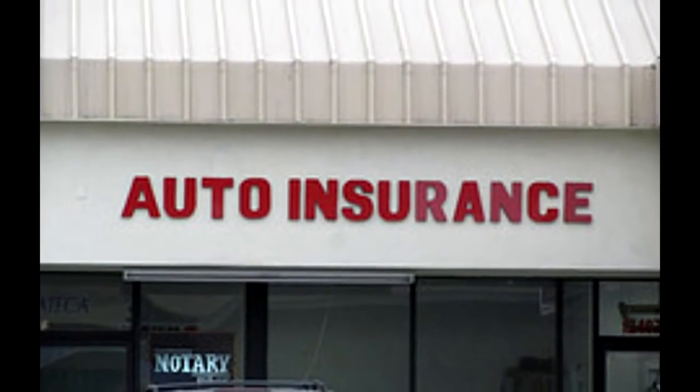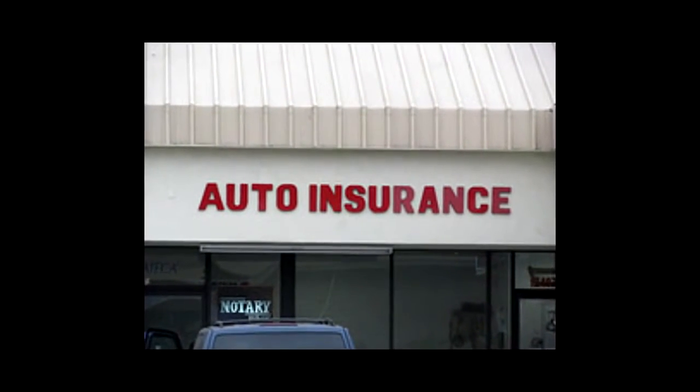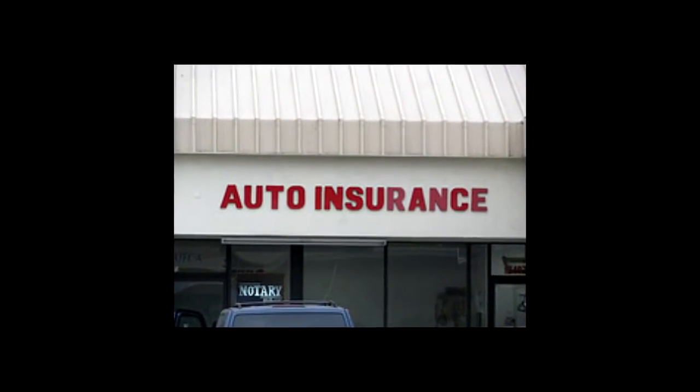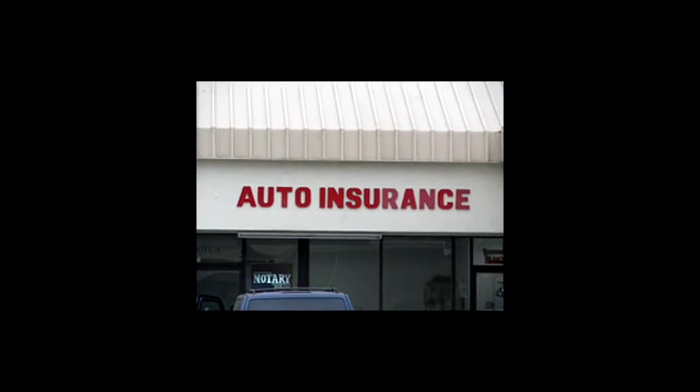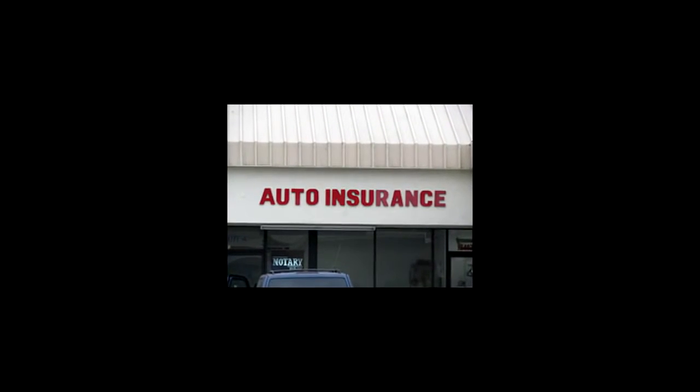Keep in mind that you don't have to buy collision and comprehensive coverage. Let's say your vehicle is older, you have a good driving record, and there's little likelihood that your car would be totaled in an accident, but a high likelihood of it being stolen, then you could buy comprehensive coverage and skip the collision insurance.